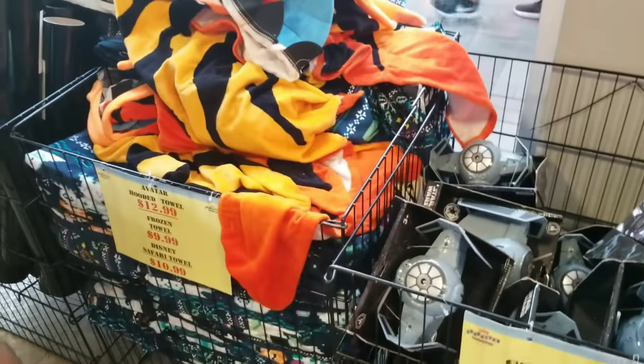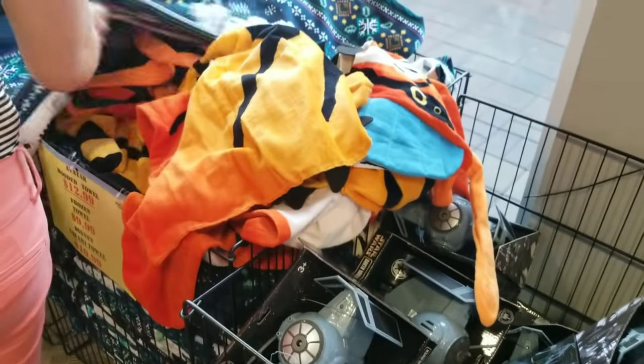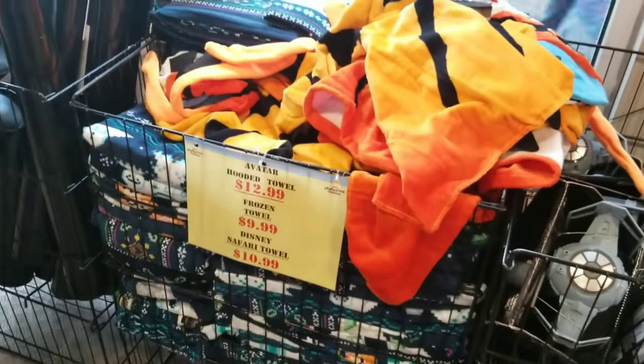They have lots of towels. I absolutely love the Disney towels. They're so big and comfortable. So the Avatar is still $12.99. Frozen is $9.99. And the Disney Safari is $10.99.